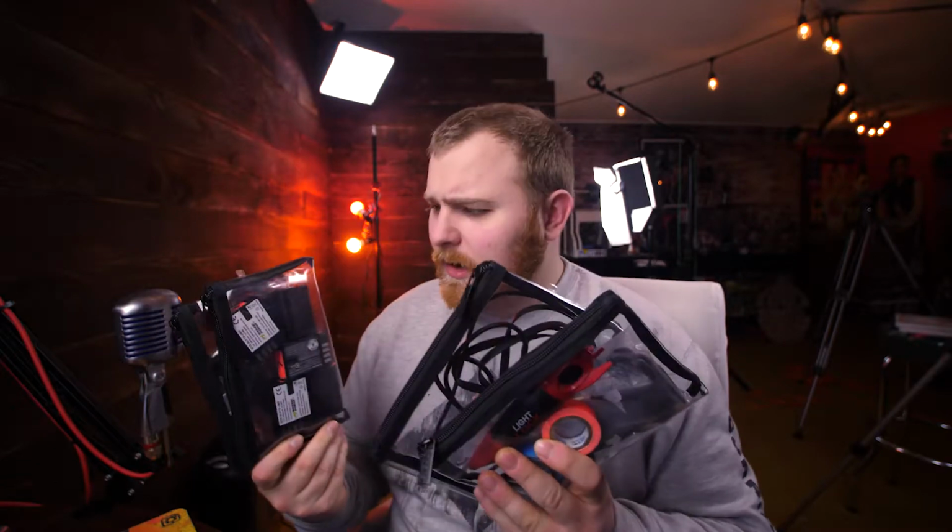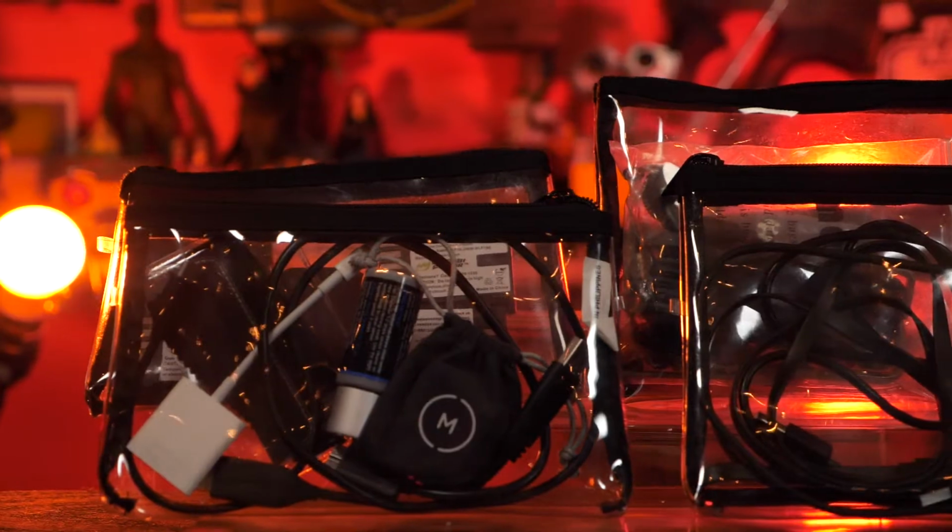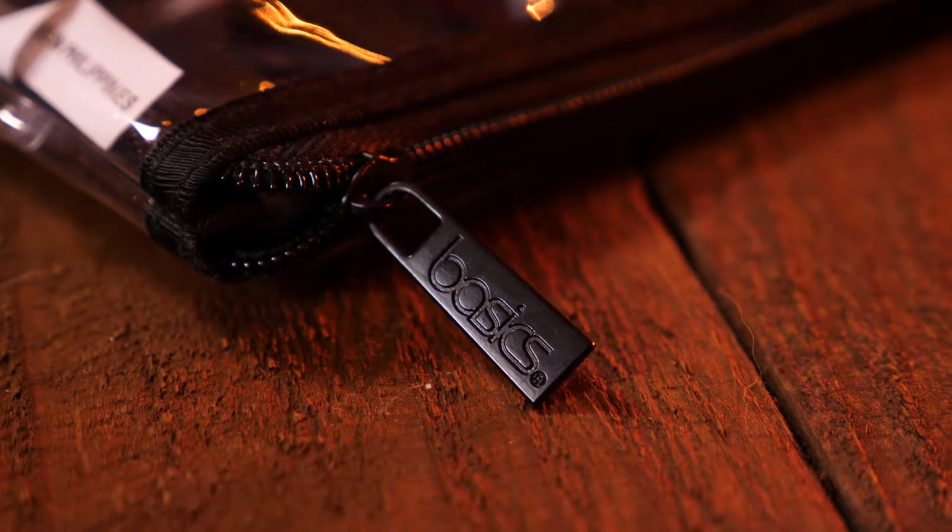The way I have things organized right now is with these right here. These are, I think, makeup bags. This is what they're supposed to be. They come in packs of 3, and they are in varying sizes. I bought a few packs. They were relatively inexpensive. Basics, I found them in the makeup aisle at, I think, Fred Meyer. I think they were $8 for 3 of them.